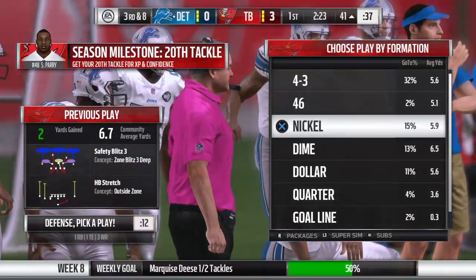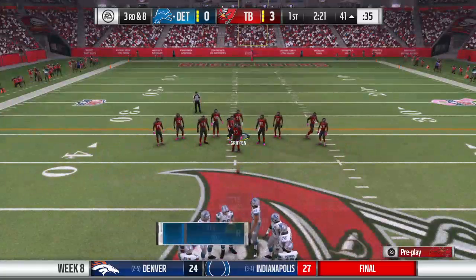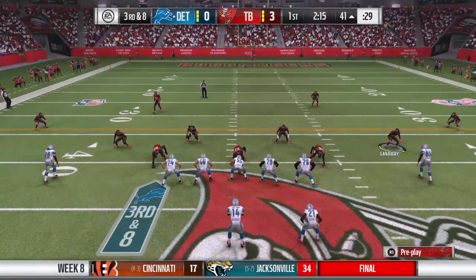Well, I think we know by now that every run is not going to be broken and get all the way to the end zone. But these short ones still have their value. You can still set up the play action and throw the football. You control the clock because you have the ball and they don't. And often the physicality sets the tempo for the game.